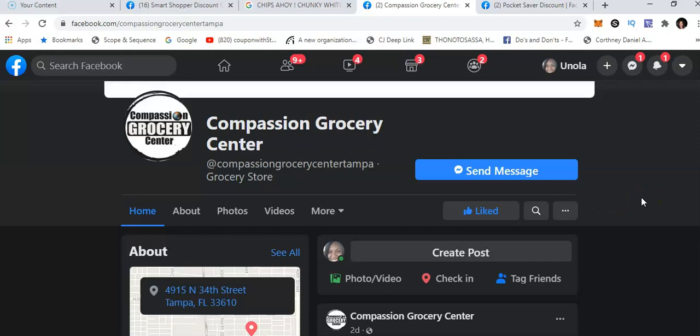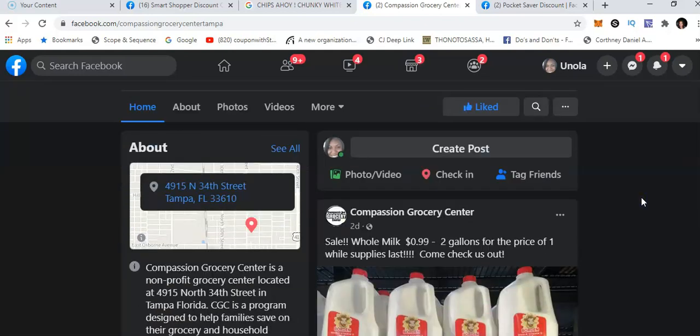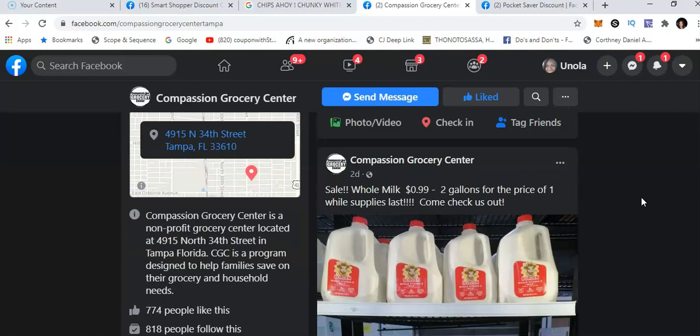Now, one thing I want to say, these stores are not necessarily in the high-end areas, so just keep that in mind as you shop in those particular types of stores. However, they do have the best prices. So here is another store called Compassion Grocery Center.